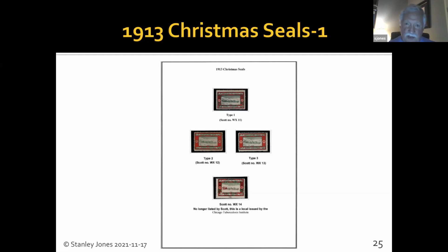But that is a copy of Type 1 1913. The adopted designs are Type 2 and Type 3. Type 2 has green circles around the Red Cross, and in Type 3, that's been removed. This is a local using the same design. That's from the Chicago Heart Association.